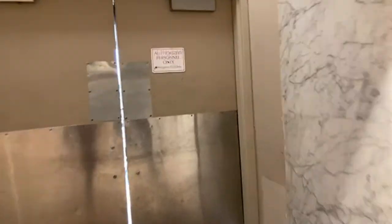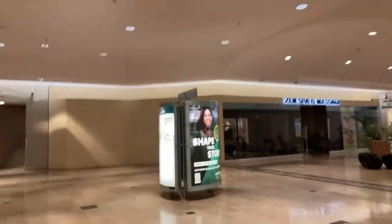That literally is outside. Normally they'll usually have a hallway by these emergency exit doors, but that literally opens up directly to the outside.